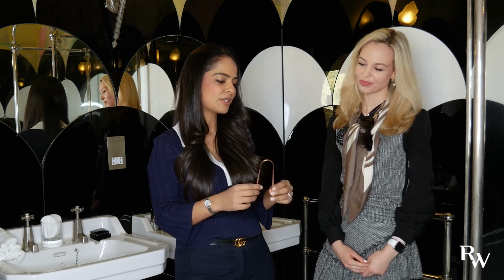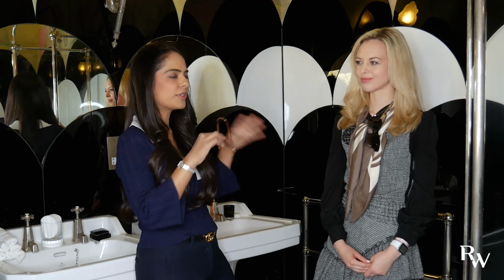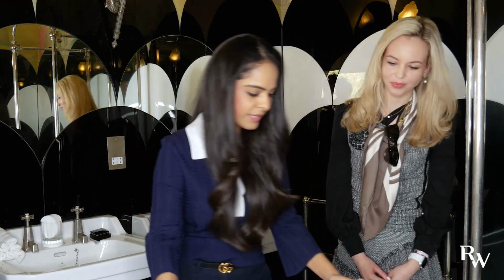Exactly, and you can use it once or twice a day. Just clean your tongue with it. The tongue is literally like a carpet, and if you're not cleaning it, all the stuff's going to get trapped in there, and you're going to have bad breath. So this is very, very important. That's my dental regime that I start off with in the morning.